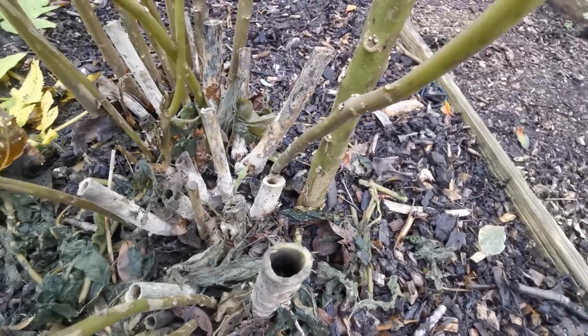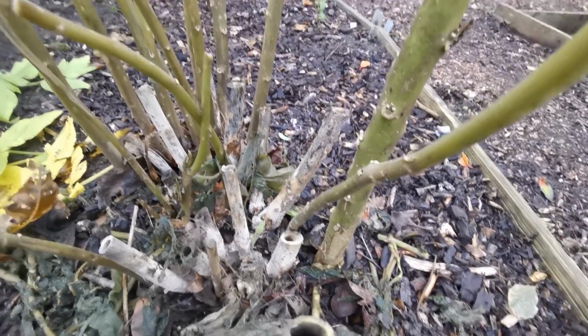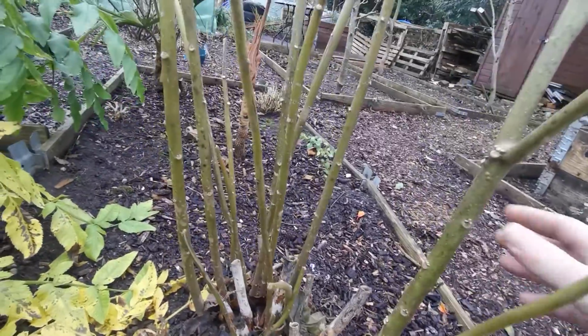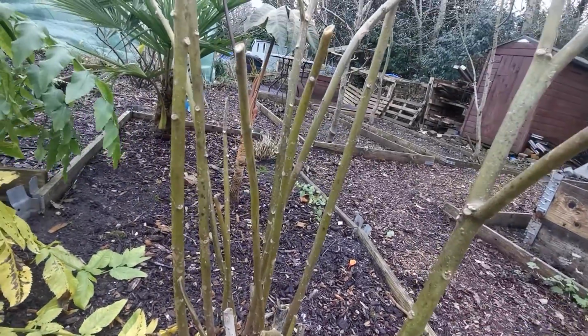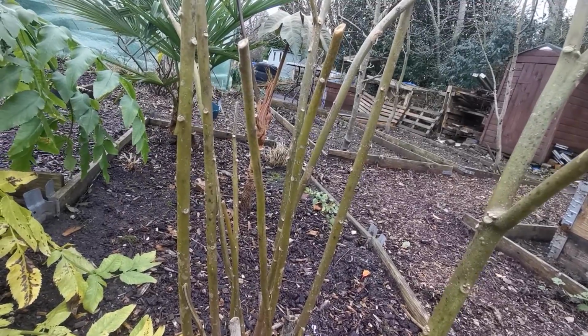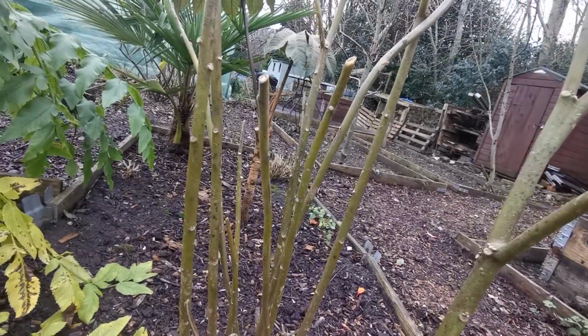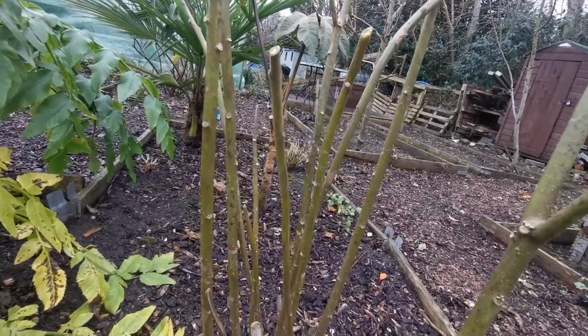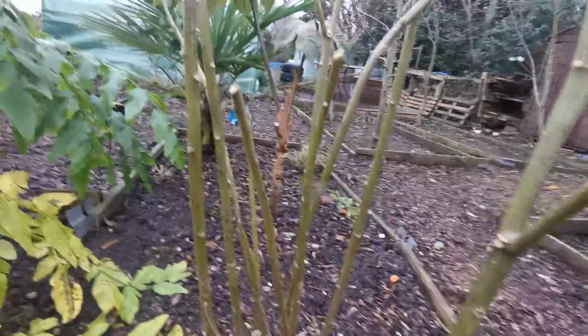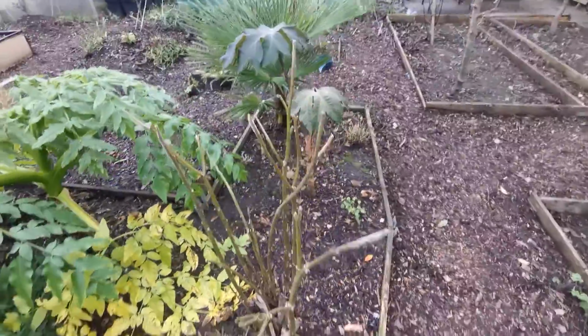I'm not sure, it probably won't last all winter, in all fairness. There's no way it's going to last all winter. But should these stems hold, which they probably won't, but they never have done yet, if they were to hold, then they will grow back from here as well, which would make for quite an interesting video at the end of next year, I think, as it develops into a tree. Yeah, moving around.